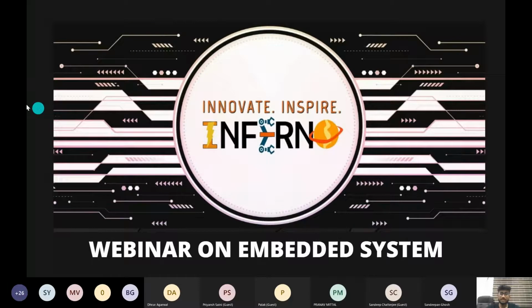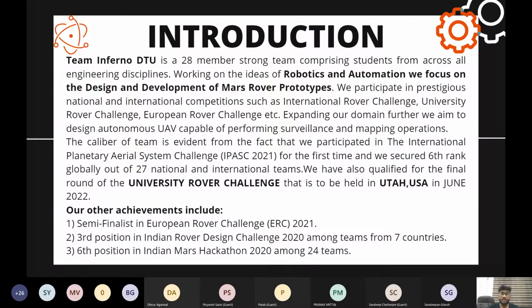I'm Rajdeep Singh from Team Inferno DTU. Team Inferno DTU is a 28-member strong team. We are basically on the verge of making a Mars rover prototype, so we can basically include robotics and automation. We focus on the design and development of the Mars rover prototypes.